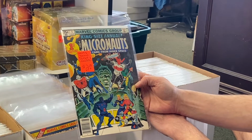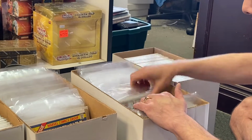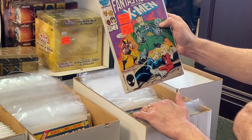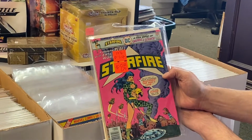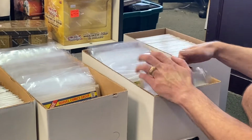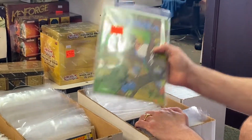Ripe for rediscovery. No, not this one. Well, maybe. Not that one. All right, we got some 70s Batman. We got the X-Men versus FF set. It's pretty bad. We got some Cheesecake Starfire, again ruined by Vince Colletta. We got a giveaway, the Campbell Kids. We got some Jungle Fever.